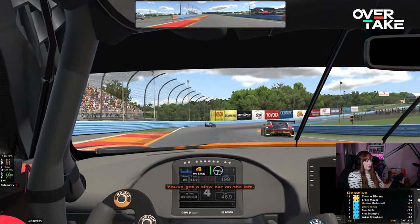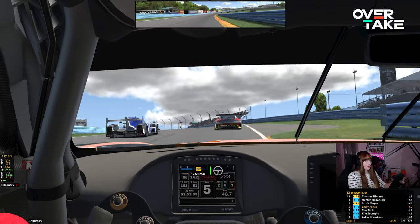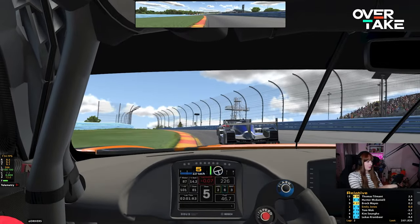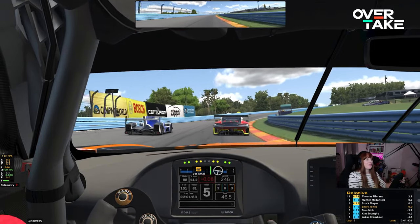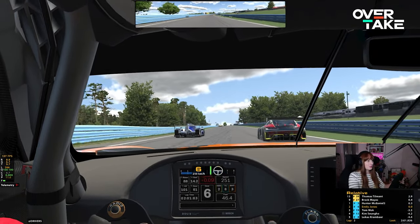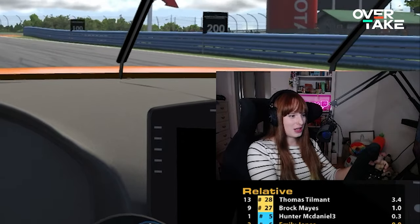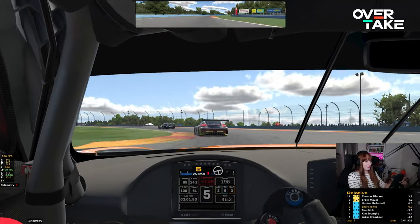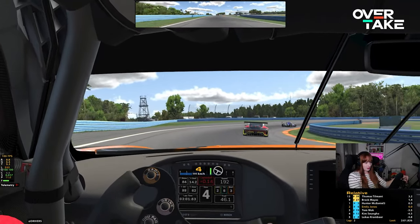Oh God, here we go. That LMP2 is damaged. Gotta be really careful. Oh, maybe they're not damaged. Anyway, we don't need to stop for tires, so we'll just be taking fuel in this race, which means we can fuel save if we want to be a bit cheeky and try and jump the leader, but I don't think we're fast enough. So I think we just drive as fast as possible.